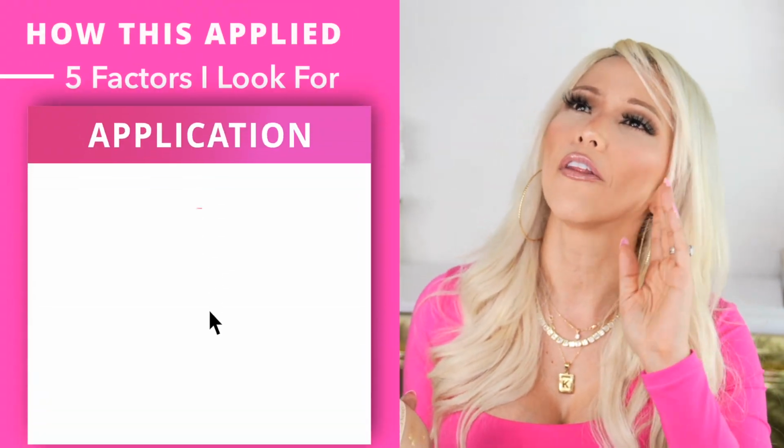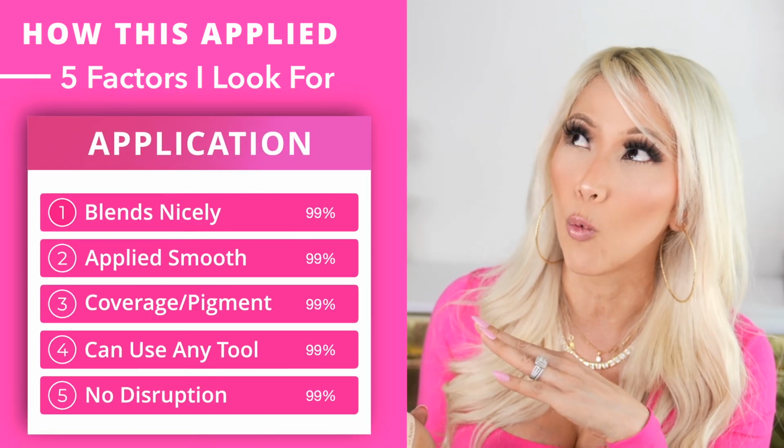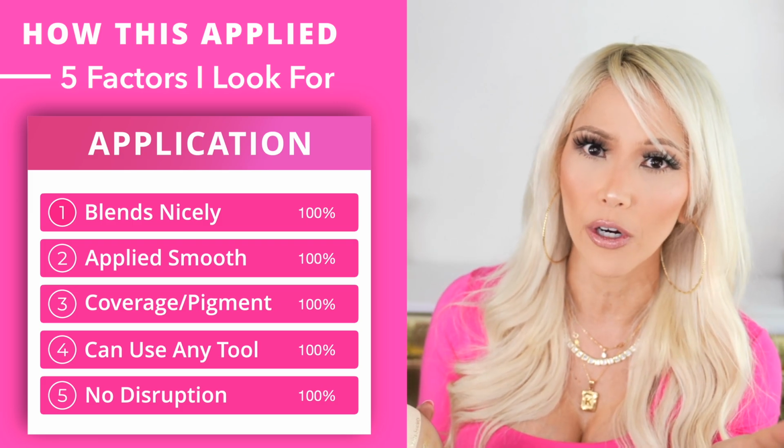Now let's really quickly touch on the ratings for this foundation, you guys. So far, oh my gosh, this is incredible. You're going to be blown away where this is going to be in just a second, where I'm going to rank this amongst all of my top foundations. So as far as application goes, I mean, it just glided on truly like butter, almost how the Laura Mercier Real Flawless foundation goes on. It's so beautiful, but that one wears terribly throughout the day, where this one is a completely different story.